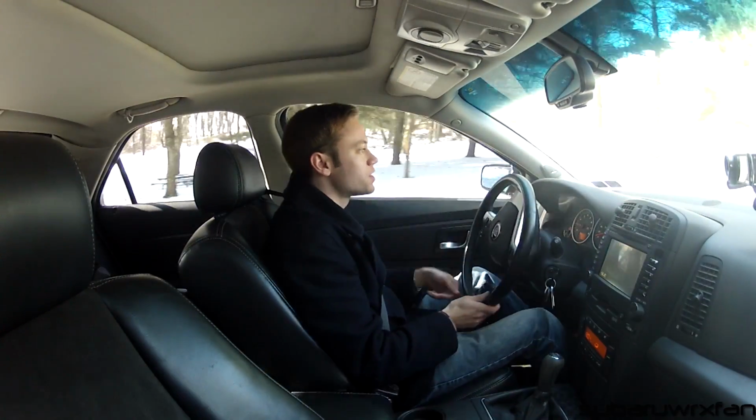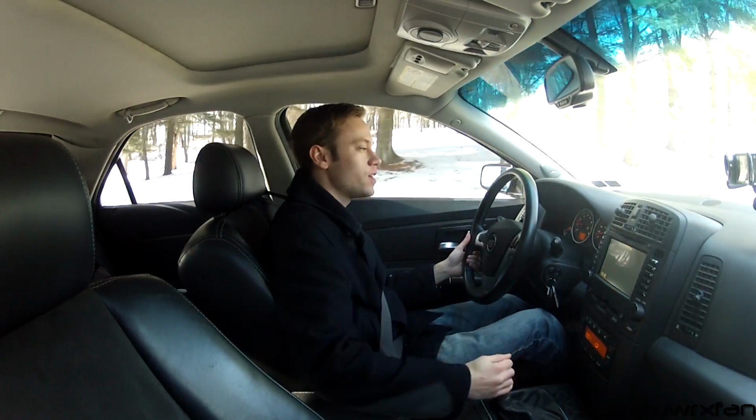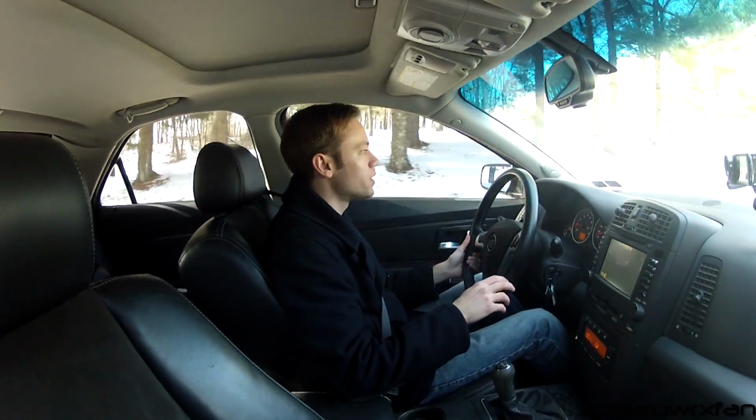All right, so setting off in the CTS-V. Well, the first thing you notice is this clutch is actually a really nice weight. It's not heavy. It has a little bit of a rubbery feel to it, but it's a really nice clutch. It's a little tricky to engage smoothly sometimes if you're still learning it. The next thing you notice is this steering wheel is a pretty nice rack. It's a little looser than I would like.